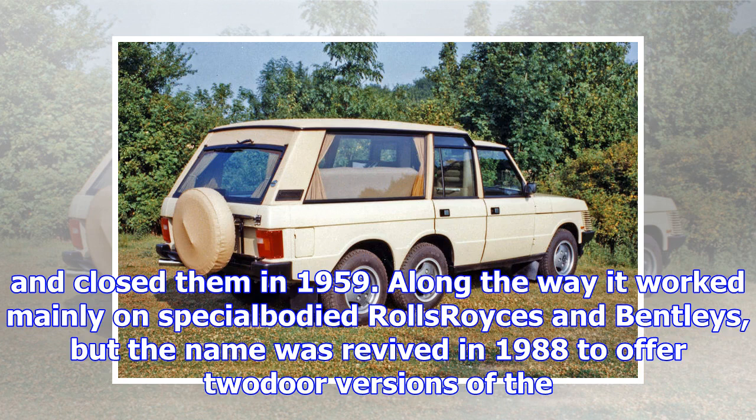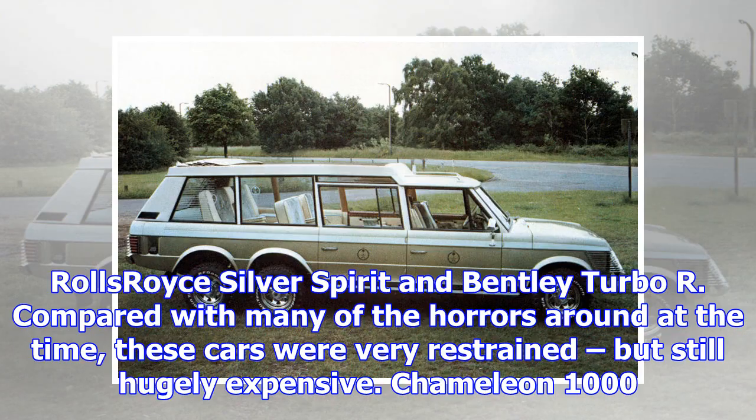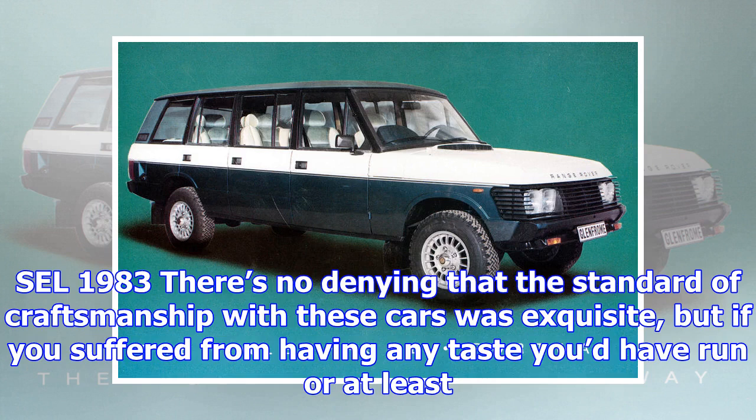Hooper Turbo R, 1988. Hooper opened its doors in 1805 and closed them in 1959. Along the way it worked mainly on special-bodied Rolls-Royces and Bentleys, but the name was revived in 1988 to offer two-door versions of the Rolls-Royce Silver Spirit and Bentley Turbo R. Compared with many of the horrors around at the time, these cars were very restrained but still hugely expensive.